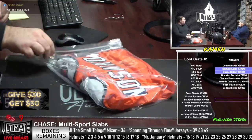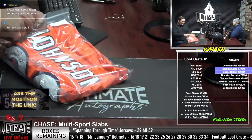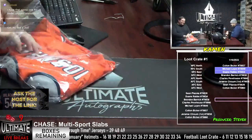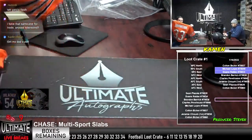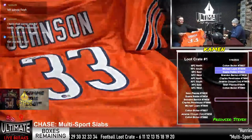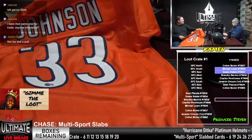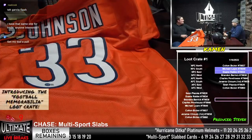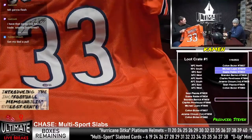Ooh, we can't escape him. We can't escape the orange. We can't escape this guy. Jalen Johnson, Bears' number one cornerback, picked off Joe Burrow this year. Did solid against a lot of teams' number one receivers. Actually, I believe his stats will be better. He has to face Justin Jefferson and Devontae Adams twice. Jalen Johnson held his own against both.